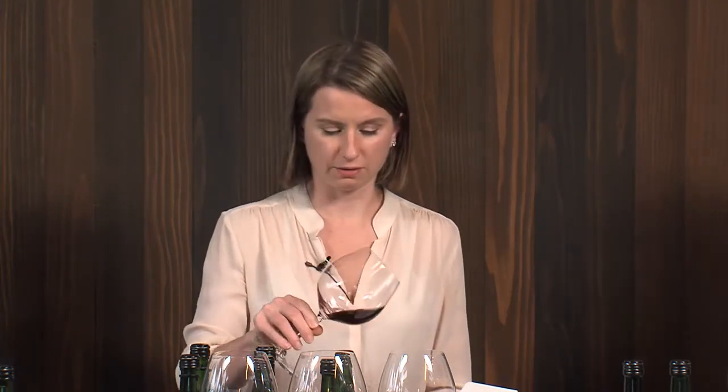Taking a look at this wine, it's definitely a pale color. I can see through it. It doesn't look like it has very much color in it at all, and it looks to be a pale garnet color.